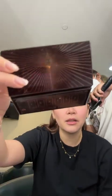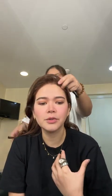So yeah, to those who asked, the eyeshadow is Charlotte Tilbury. And it's my favorite palette. Parang it has everything you need. Okay, so now that we did my eyes, let's do my eyebrows. So yeah, because I colored my hair, I bought brown eyebrow pens.